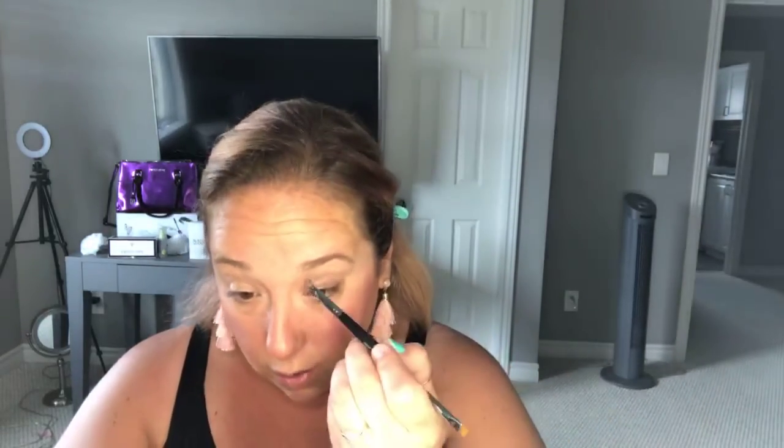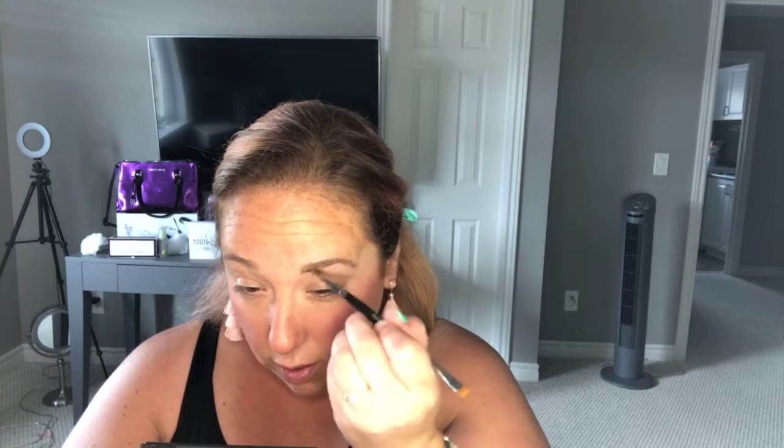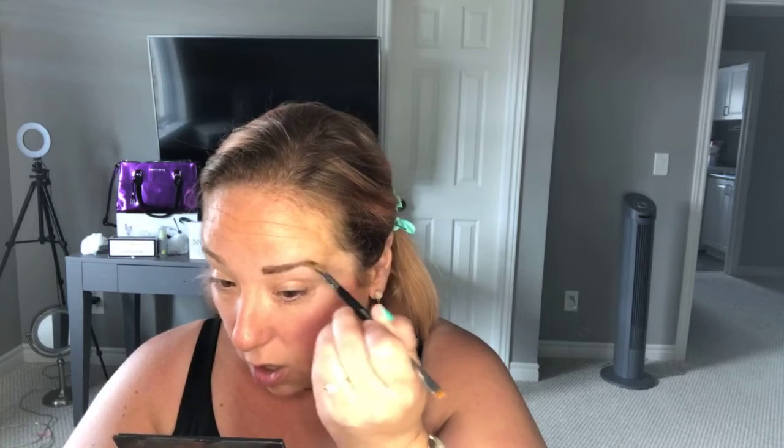All right, going in to do our eyebrows, angled brush, of course. I like to dip mine in both colors. Now I might have it dark here on the bottom, which is fine, because I'm going to blend it out. It's perfect. So trust me, just go fill in the front of your eyebrows.